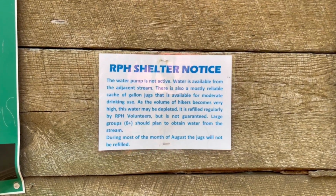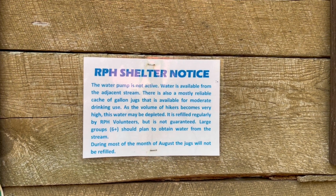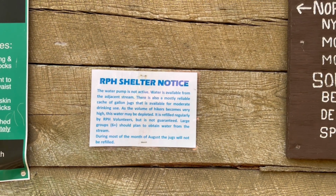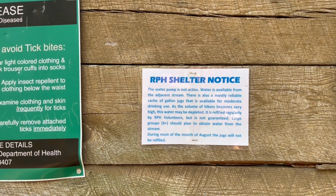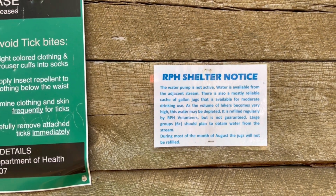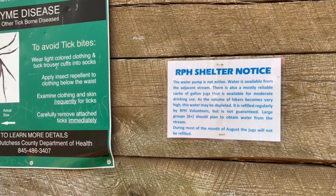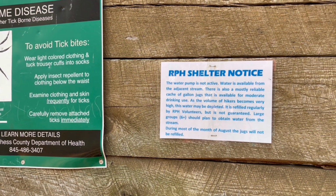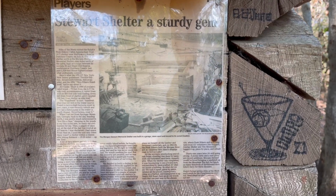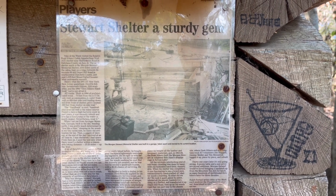There's something else. Some of these shelters had pumps, and for some reason they've been disabled on purpose. And I don't really know why, because now it's September, but June, August, September, it's hard to find water. So it just seems like out of a safety precaution they would leave those active and just put a sign on it that says filter the water or something. There's an article about how the shelter was built. So somebody did spend time. Looks like they built it in a shop. Awesome.